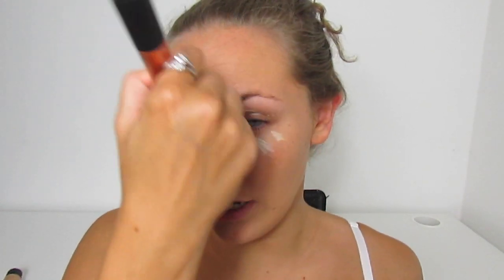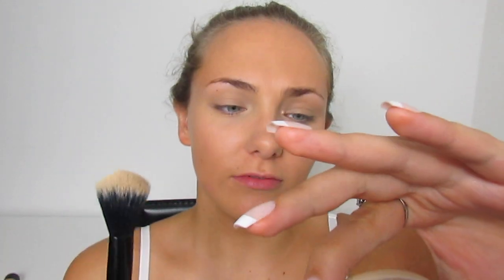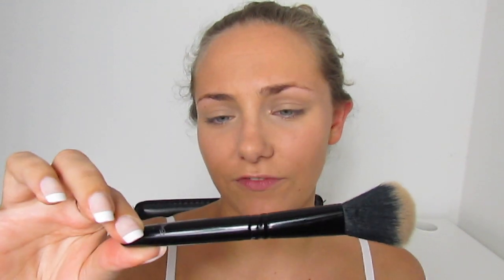Buffing that all in again using the same buffing brush that I used before for my foundation. And now I'm going to go in with the Rimmel London Stay Matte Powder, and this is in translucent. That doesn't even say that, it says transparent. Let's start that again. Rimmel Stay Matte Powder in the shade 001 Transparent, and this little brush, this says like Pro Fusion or something. It's rubbed off, so I'm not too sure, but any little brush will do.